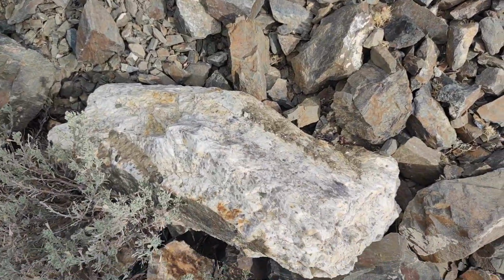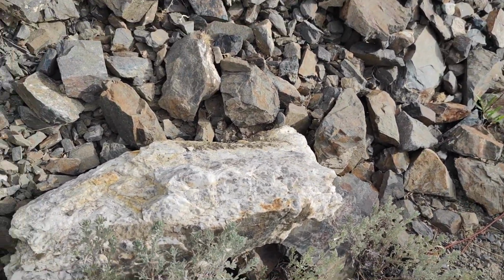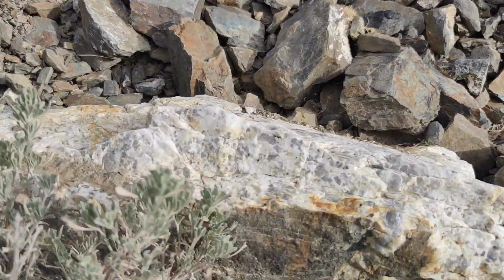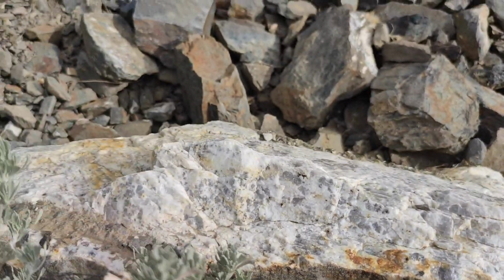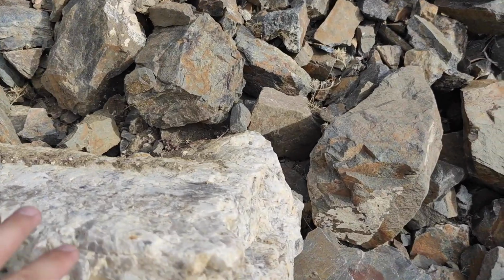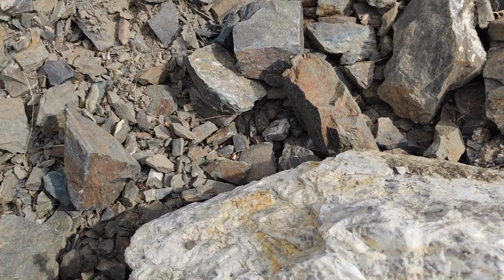There's some gold mining evidence. That is a big old chunk of marble. Probably got some other goodies running through it. You can actually see little veins of other stuff that have pushed through. Yeah, it's even got little chippy bits.